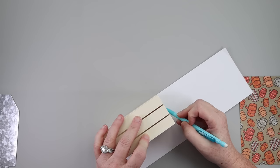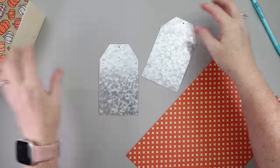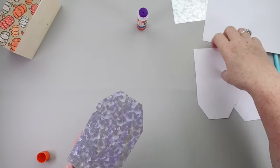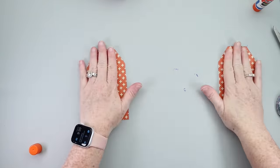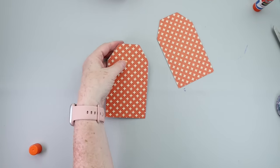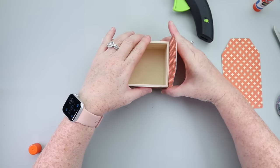I took the crate and measured the long sides of the crate, cut it out on the scrapbook paper, and attached it with a glue stick. With this second piece of scrapbook paper that complements the first one, I grabbed my metal tags, traced them out on the scrapbook paper, cut them out, and you guessed it, I applied that scrapbook paper again with the glue stick. Now that the scrapbook paper has been applied to both sides of the tag, you want to grab some kind of pointy object and poke where the holes were in the tag, because you definitely need those holes showing through. I grabbed my glue gun and applied the tags to the ends of my wooden crate.